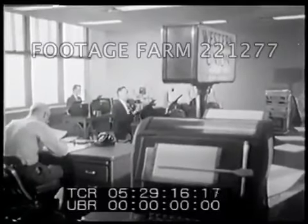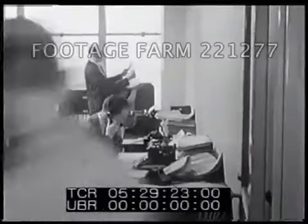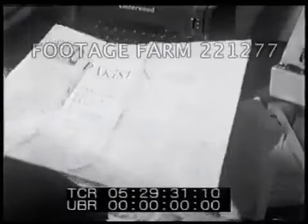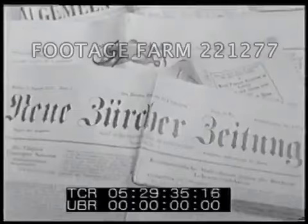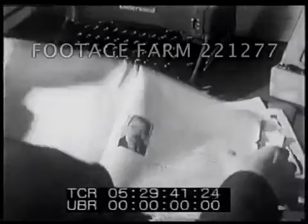Behind the scenes, correspondents are busy getting out the news of the General Assembly to the world. To do this work, news agencies and newspapers of many countries maintain correspondents permanently at United Nations headquarters. While the correspondent works in his office, he can listen to the proceedings in the Assembly Hall.